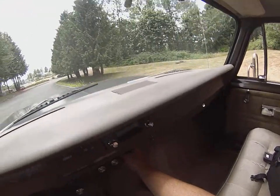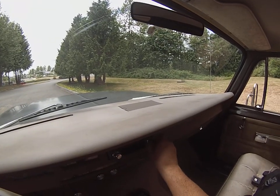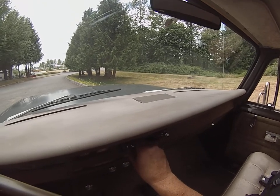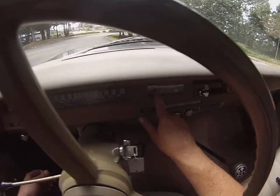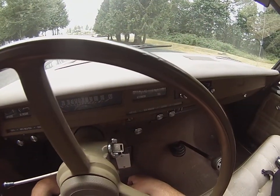A stereo. So you can find something, sounds good. Look, the gas gauge works, and the alternator light seems to be working. These two do not seem to be working at all, and never have.